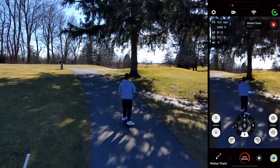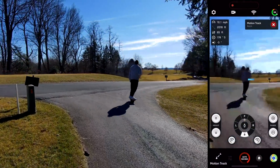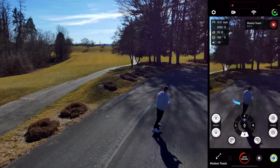Okay, so I'm trying to think about a good route that we can run. Let's go ahead, we'll go to the right here, we'll kind of end at the cul-de-sac, and then we'll run that same test using the Mavic 3. Specifically speaking, we'll be flying the Mavic 3 Classic.